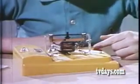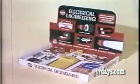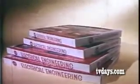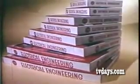Gilbert's Electrical Engineering line offers 4 complete sets, each packed in an attractive display box, crammed with parts, apparatus, and equipment. For the line that's really stacked, stock Gilbert Electrical Engineering.